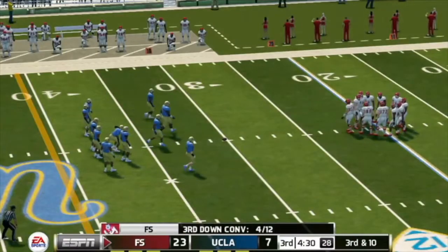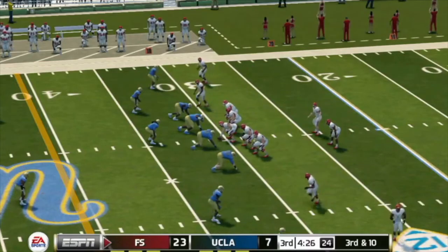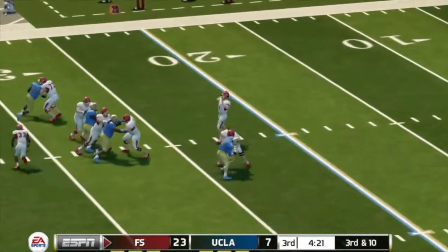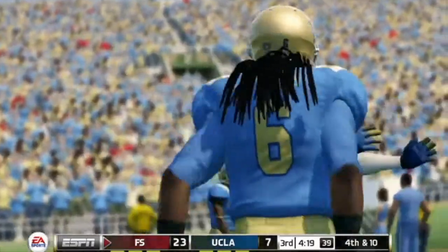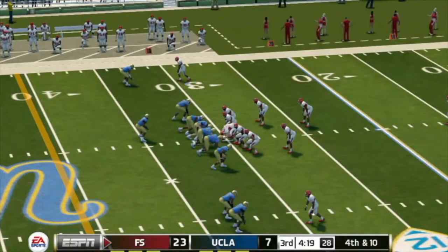From their own 30-yard line, third down. He's going left. And it's incomplete. That'll make it fourth down, and they're going to have to punt. Great hold by the defense. They were expecting the pass play, and they defended it very well.